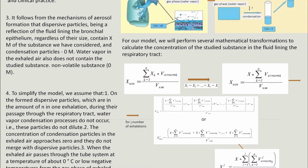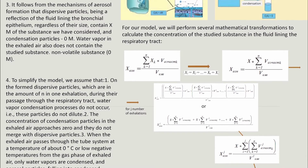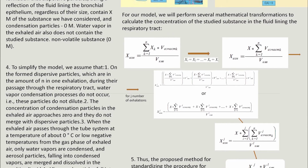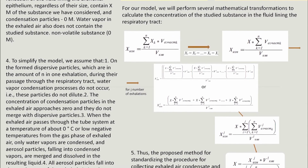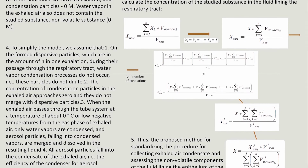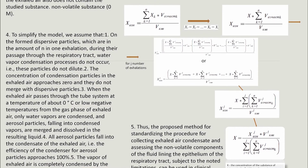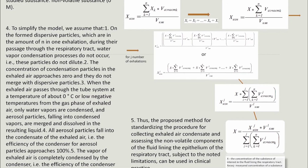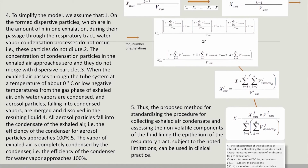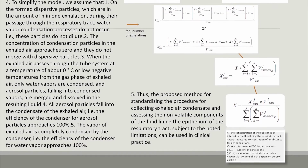Only water vapors are condensed from the gas phase of exhaled air in propagation of the air through the condenser, whereas aerosol particles are coupled and diluted in the generated liquid. All aerosol particles are included into exhaled breath condensate, and exhaled air vapors are condensed in the condenser. Results: for the calculation of non-shifting substance concentration in bronchial epithelium liquid for the mathematic model of exhaled breath condensate forming, we found a Formula 1. Conclusion: the Formula 1 can be used in clinical practice for the standardization of investigation exhaled breath condensate methods.